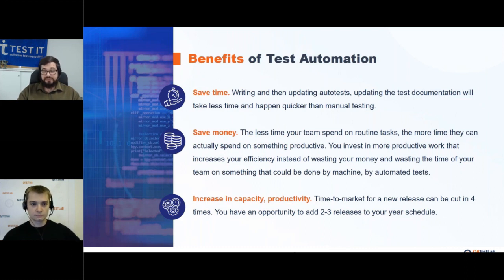The third part, eventually, of course, it will take time to cover most of your manual tests by auto tests, but eventually the time to market for a new release will be cut drastically. And some of our clients' regression testing, when it was done manually, it would take up to a week or even more. But when they covered most of their manual tests by auto tests, they were able to cut the regression time to 1.5 days.